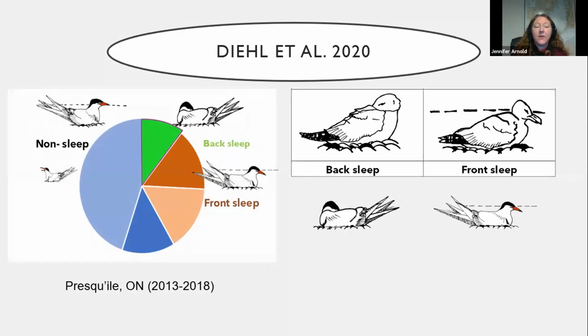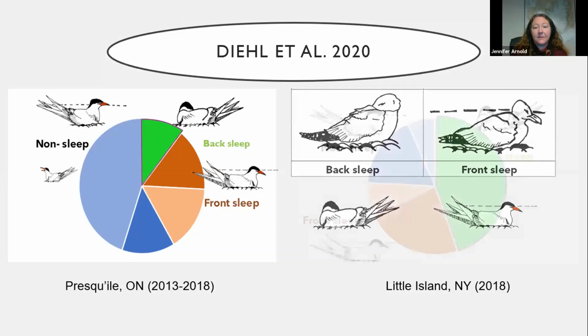And at our site at Presqu'île Provincial Park, when we looked more closely at the sleep, we saw that during the night, there was a lot of non-sleep behavior going on, and birds were only in this deep sleep, this back sleep behavior for a very short period of time.